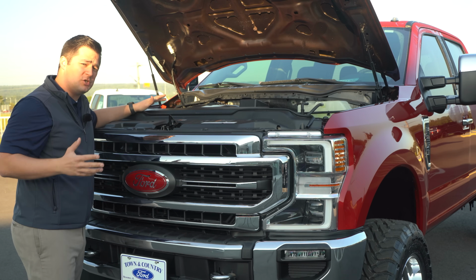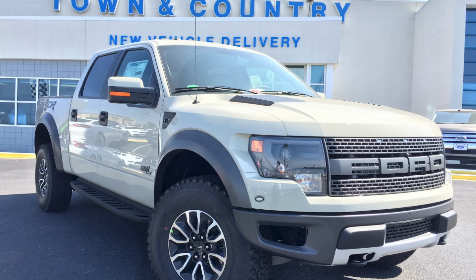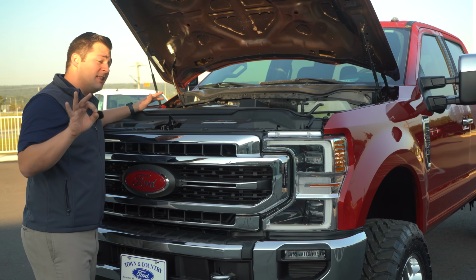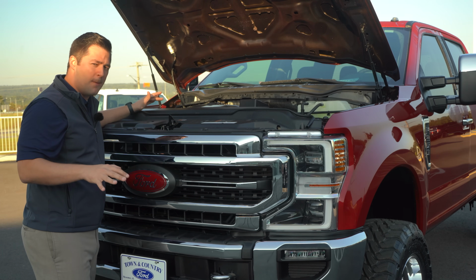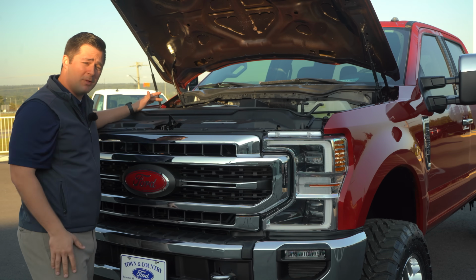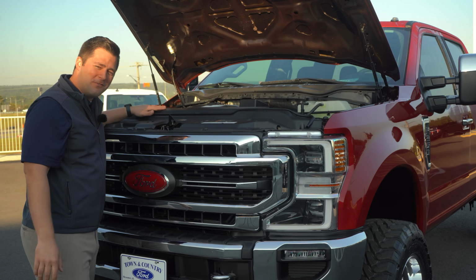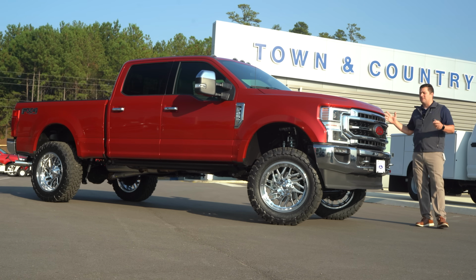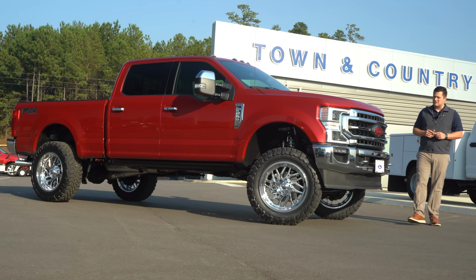In fact, that 6.2 originally came out in the F-150 Raptor back in 2010. So we're talking about a motor that has got plenty of longevity, that has been out for quite a while, and Ford has not seen any need to change it up, which tells me that it's probably a very reliable motor. So yeah, the 6.2 in an F250 with some coilovers, I think that's pretty cool. And there you have it. That is our review of this beautiful 2020 Ford F250 built by TCcustoms.com.